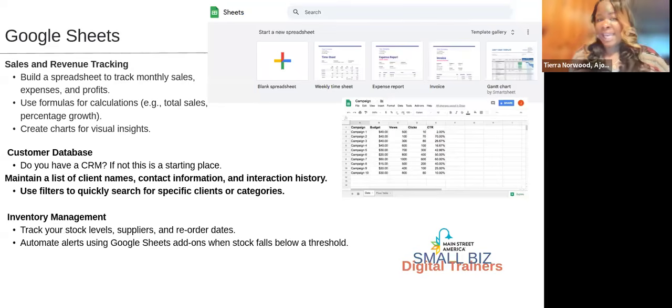With Google Sheets, again, you'll see the template gallery. There's weekly timesheets, expense reports, invoices. But practically, you can use Google Sheets for sales and revenue tracking. If you are someone who does a lot of digital marketing and content creation, you can also track your content. I've seen many people use Google Sheets and other spreadsheet programs to write out their content in a sheet form.